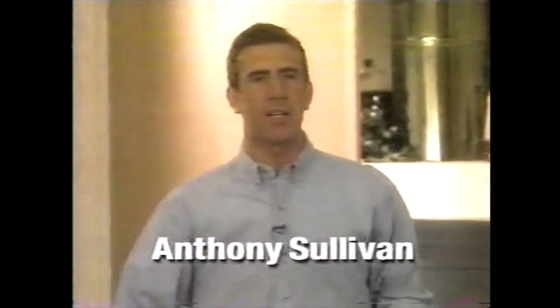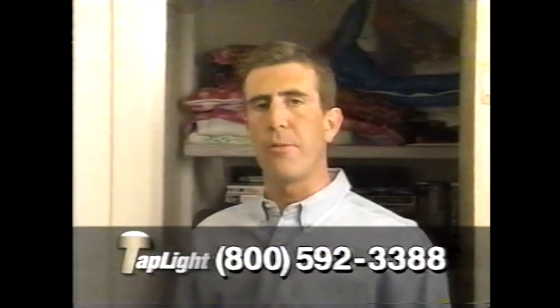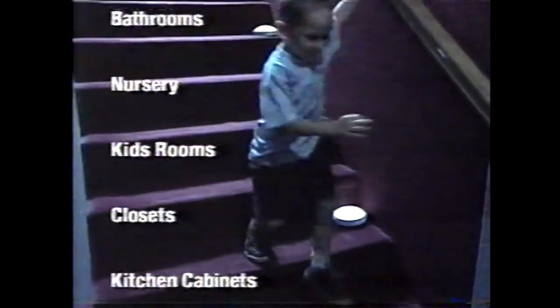My name's Anthony Sullivan, and here's another great invention for around the house. It's called the tap light. Just tap, and you've got light. Tap light conveniently sits or mounts anywhere. You can wall mount tap lights as well for places where you need just a little extra illumination but don't have a light fixture, like this closet. Tap light gives you the right light where and when you want it, and use it to illuminate a dark stairwell or provide light for an outdoor party or walkway. Tap light can even replace a broken interior light in a car and is safer than candles for a storm that knocks out the power supply.